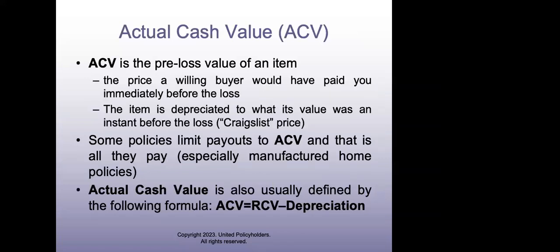So ACV, on the other hand, is the actual cash value, the pre-loss value of the item. That's the price that a willing buyer would have paid you immediately before the loss. And I love the Craigslist price, right? The value of those 5-year-old sneakers worn. Sneakers are perhaps not the best example here, but perhaps my computer mouse is. Likely I wouldn't be able to sell it for what the market rate of a new mouse of the same model would be, but it still has value.